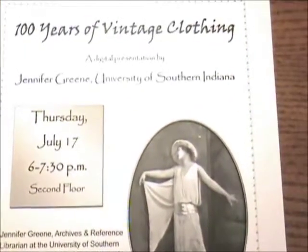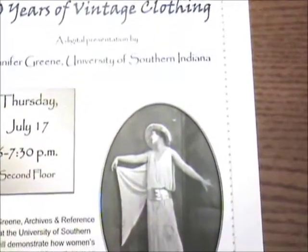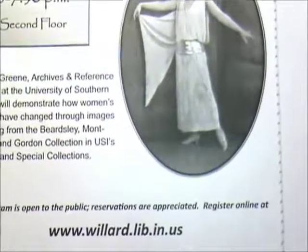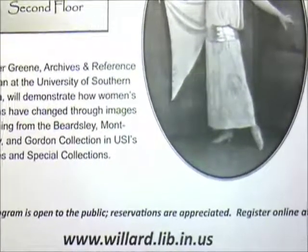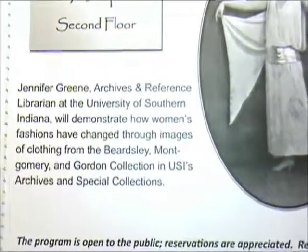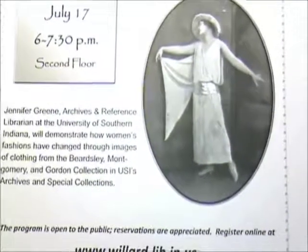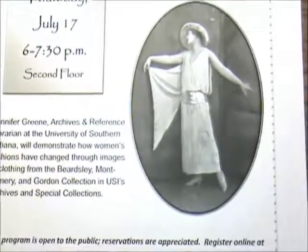This was the presentation of 100 Years of Vintage Clothing by Jennifer Greene from the University of Southern Indiana. She's the Archives and Reference Librarian at the University of Southern Indiana. A major part of this collection is listed here in the Evadine Gordon Collection at USI Archives and Special Collections. We are very grateful for Evadine Gordon's collection, also from the Beardsley Montgomery, mostly from Evadine Gordon.